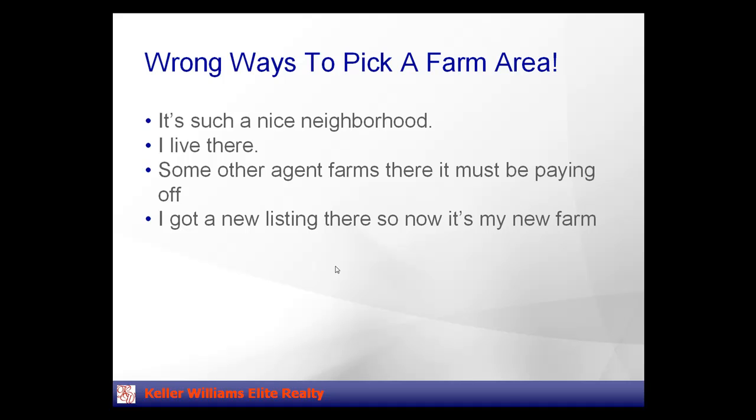But just because you got a new listing doesn't mean that that suddenly becomes your new farm area, because hopefully if you're doing any kind of decent production, within a year, now you have 20 farm areas. Well, one good producing farm area can give you some great results if you're focused. When you start spreading yourself too thin, then you end up losing that focus. You lose your market share in your primary farm areas, and then you're wondering why your farming isn't working.